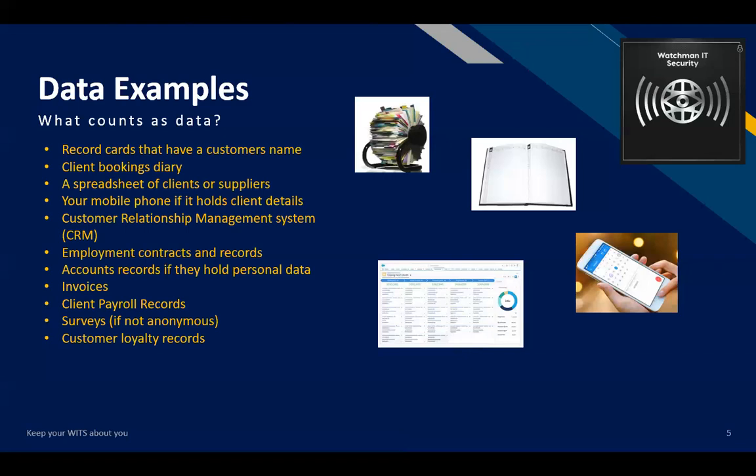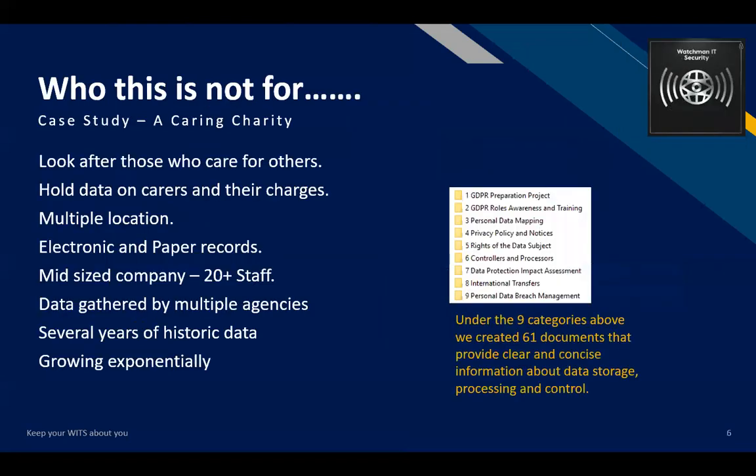But that's not the point here, okay? I'm not trying to scare people. I just want to help you out. So, data examples we've just covered. Let's have a look at who this is not for.